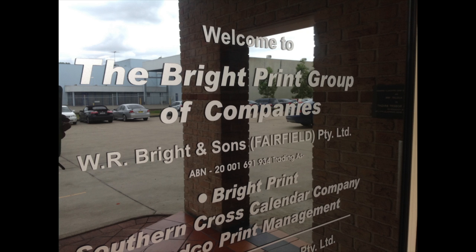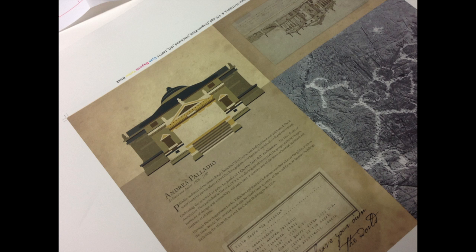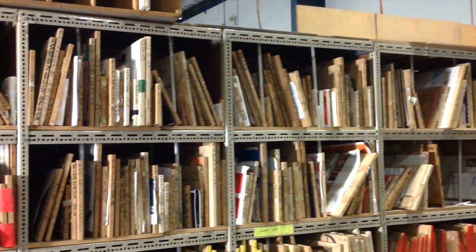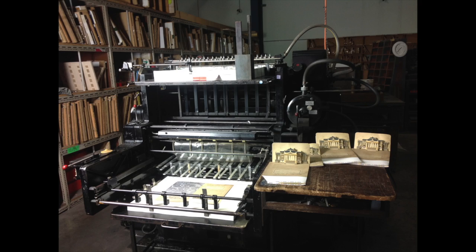I love working with printers to bring a piece to life. The outside of the cover was printed first, then the inside. Here are all the shelves of die cuts of other projects. It was die cut on a Heidelberg platen press.